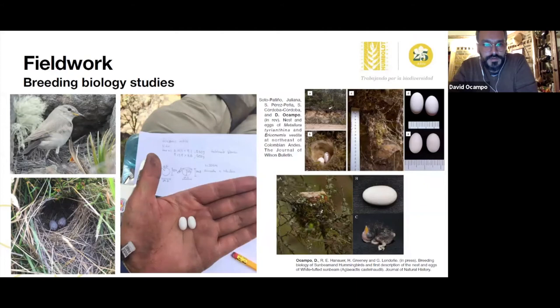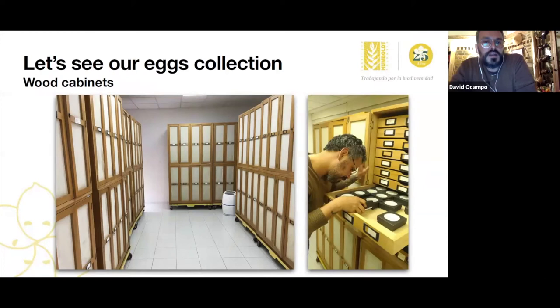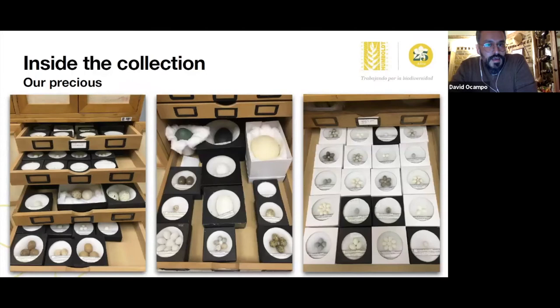If you come visit the collection, you will find these wooden cabinets with fiber covers to keep the air flowing and control the humidity. And that is how the eggs look. In each box, there is a complete clutch with a cotton bed, protected with anti-reflective glass.